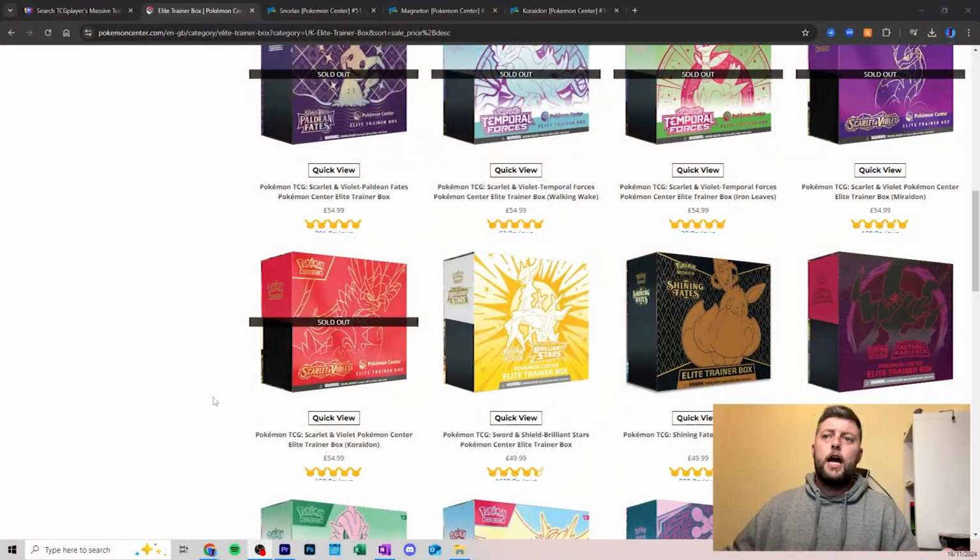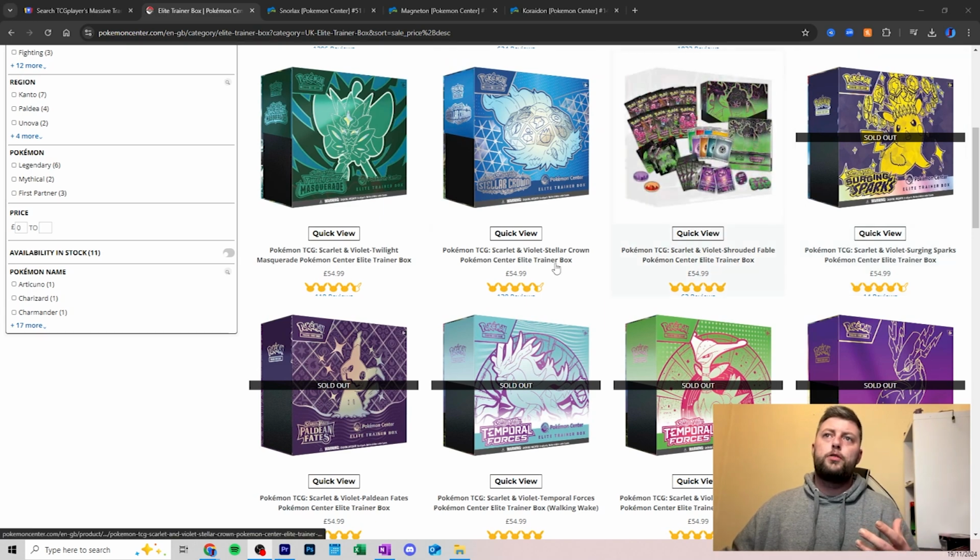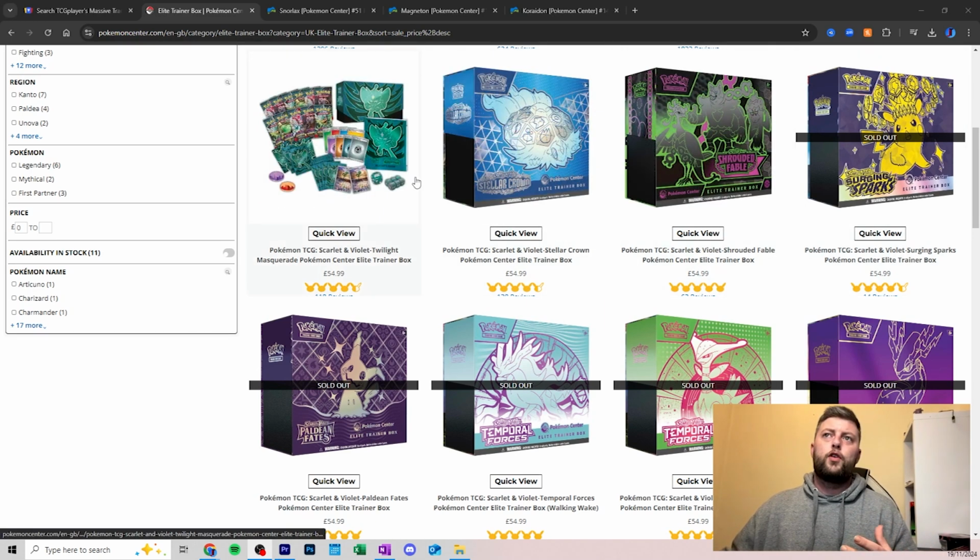So this is a special edition of the ETBs. The main difference is it's got the Pokemon Center logo on it. So it's pretty simple to see. If we have a look, you can kind of see all of them on here. A lot of them do sell out. That's kind of like the whole point of them. But you will see on a lot of them here, you've got the Pokemon Center logo on it, but then also on the actual cards as well.